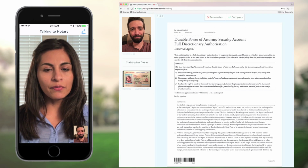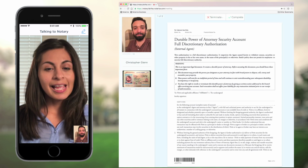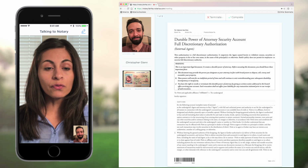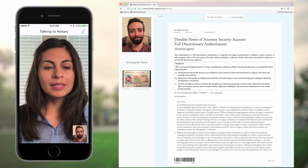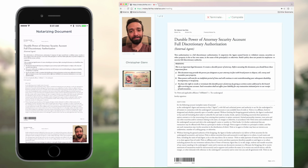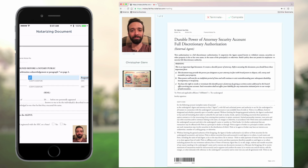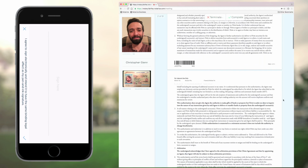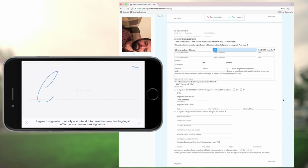Great. First, could you please move your iPhone to show me around the room that you're in? Thank you. And are you participating in today's notarization freely and without coercion? Yes, I am. Great. Now tap the pen tool in the top right. Please tap where you need to sign and select signature. Do you know the contents of the document you're about to sign? Yes, I do.